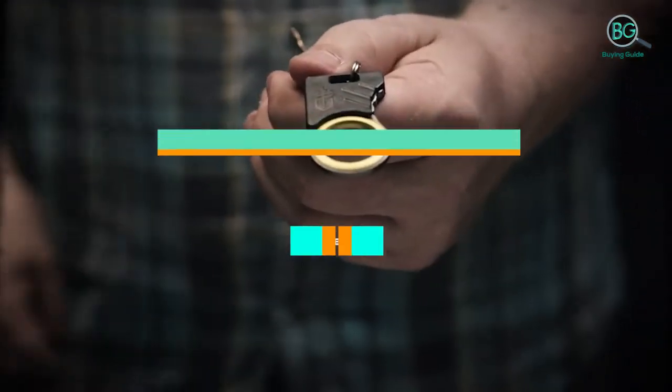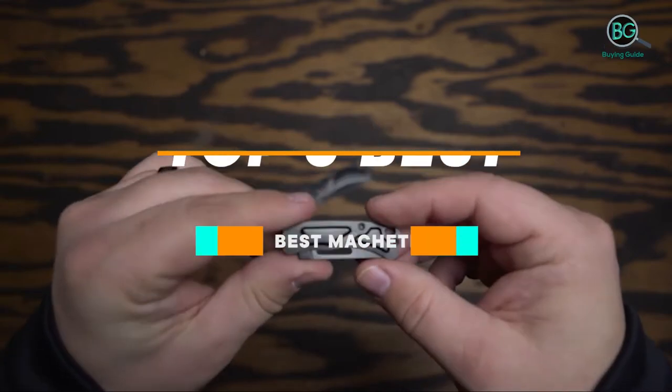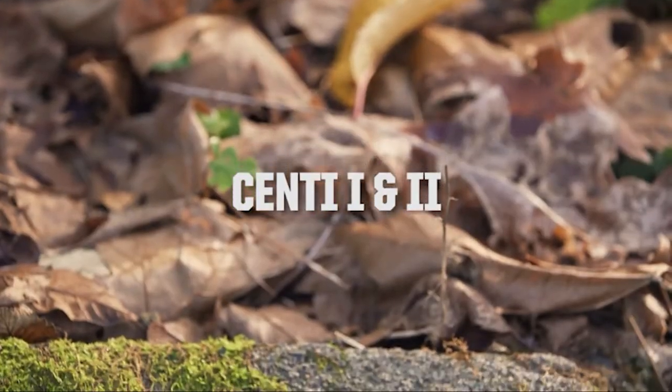Buying Guide presents the Top 6 Best Machetes. Let's get started with the list of the best machetes.